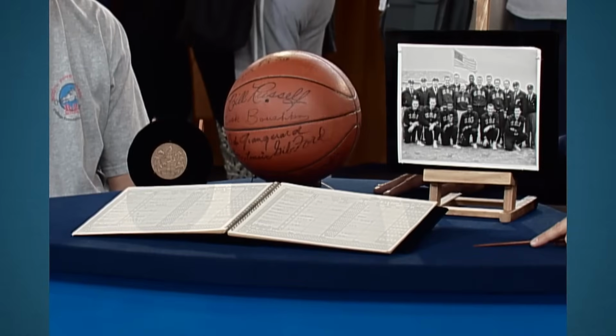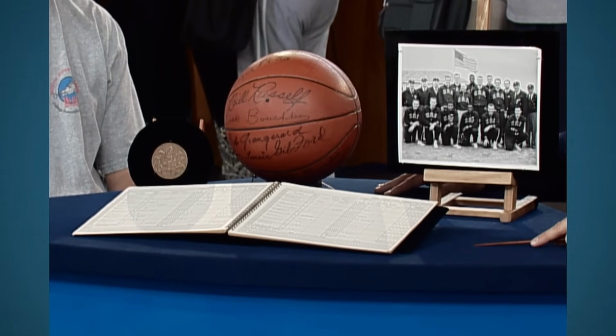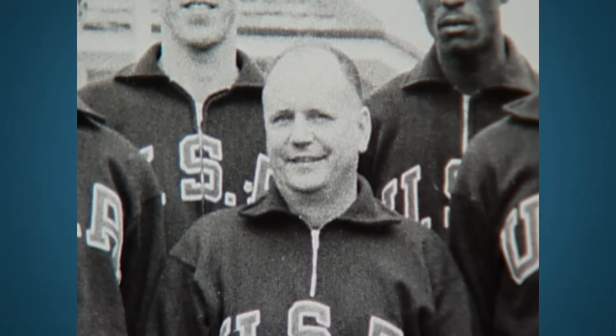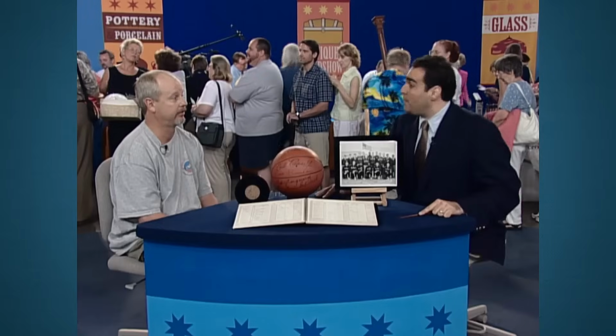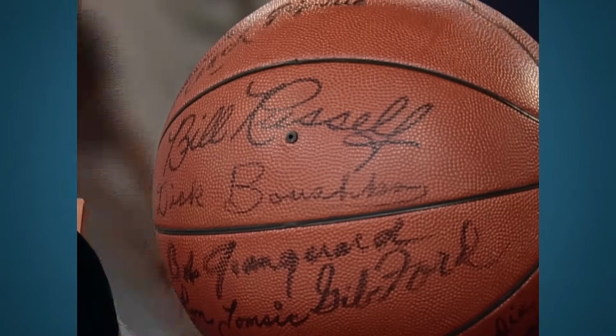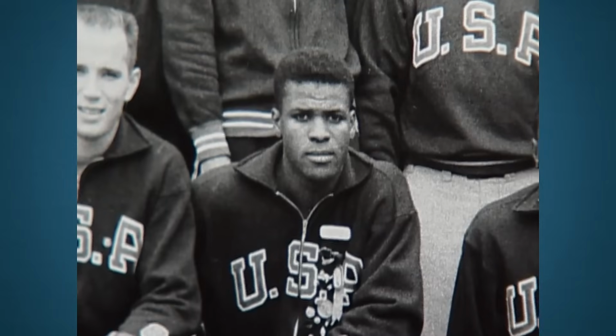The guest brought in a treasure trove of memorabilia from his father, a trainer for the gold medal-winning 1956 U.S. Olympic basketball team. These items, more than just collectibles, served as tangible links to a significant moment in both basketball history and the guest's family history. The centerpiece of the collection is a pristine autographed basketball.